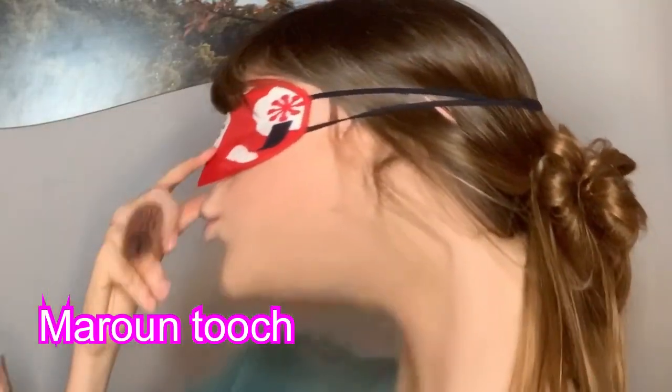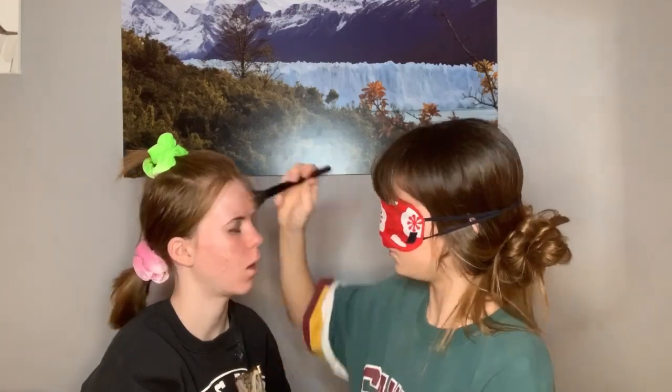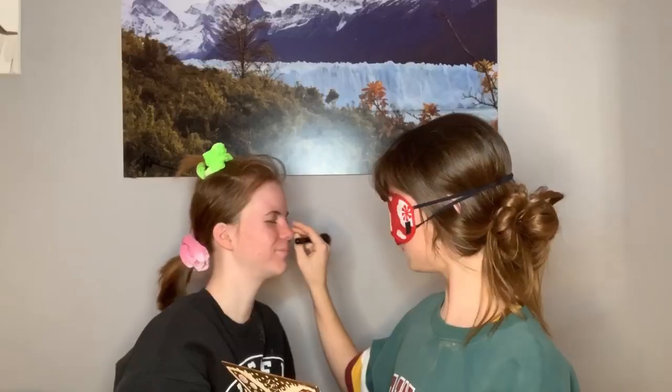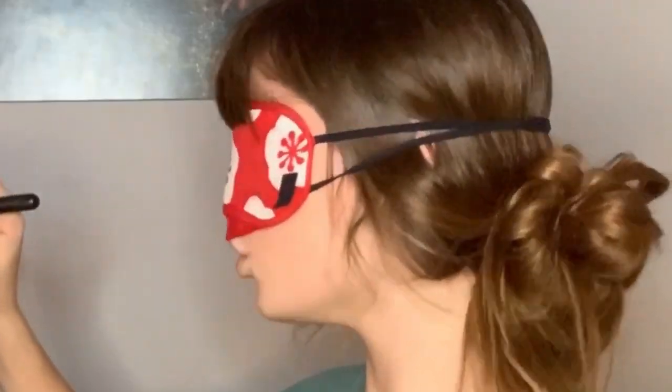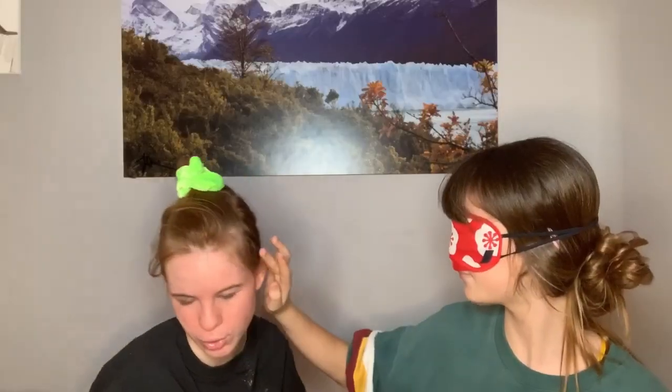So then I want to put a bit of a maroon touch, because I'm gonna put one here and a bit more of a pinky. What the hell is that? Goodness gracious. No, don't cheat. Another brush.